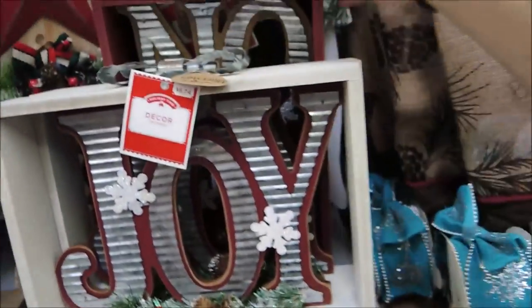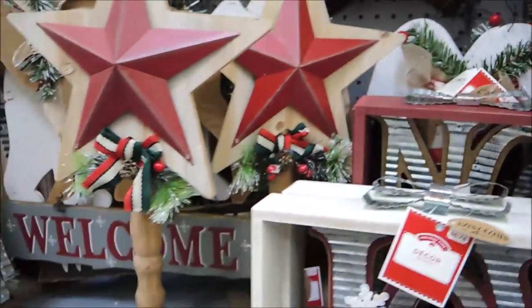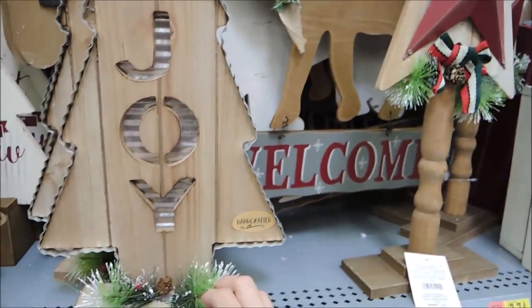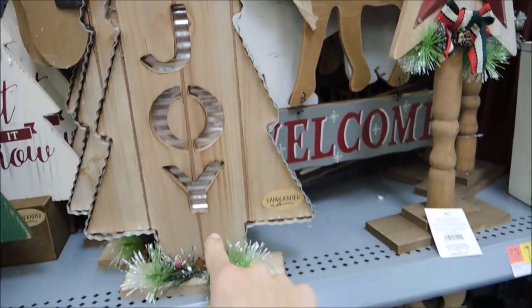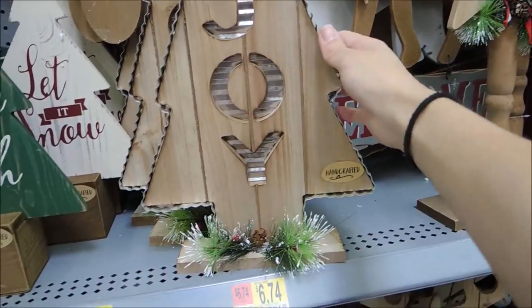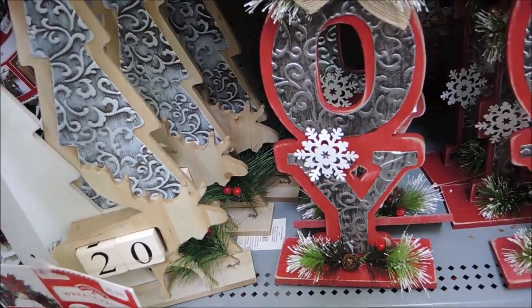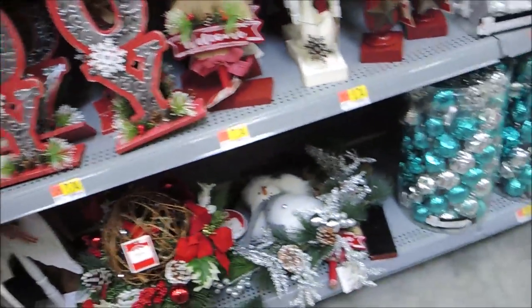These are $6.74. They have one that says Noel, and some welcome signs. This is beautiful, and this is only $6.74. I don't love this at the bottom, but I love the sign, and I love that it has the metal behind it. I think this is really pretty for a countdown to Christmas. I love that it's neutral, but then it has the reindeer. So pretty.